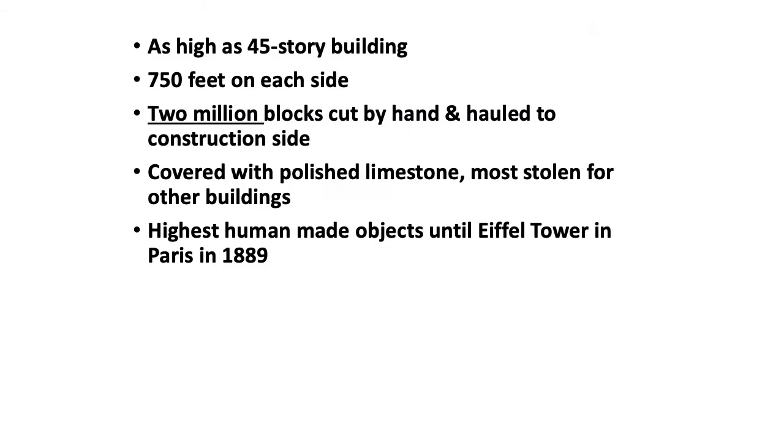Now these pyramids, the largest ones, are as high as a 45-story building. That's huge. And they're 750 feet long at each side. As I mentioned, the largest one has 2 million blocks. These blocks were cut by hand and hauled by hand to the construction site. Part of them were floated down the Nile, but others were by hand. And they were actually the highest man-made objects in the world until the Eiffel Tower was constructed in Paris in 1889.